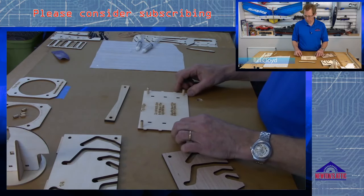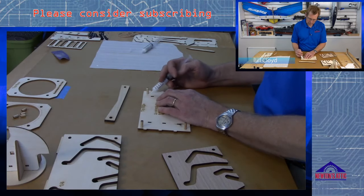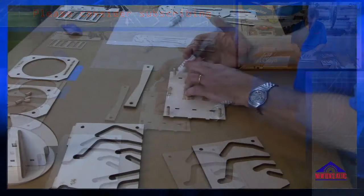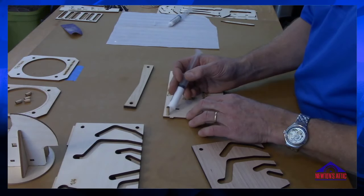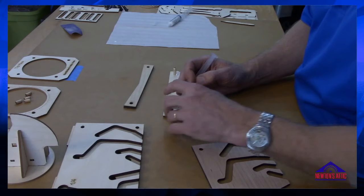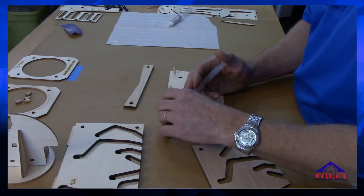And what you can do now, we'll put just a tiny little bit of glue, just like we did before, at the top of each peg, where it meets the piece of wood. Okay.